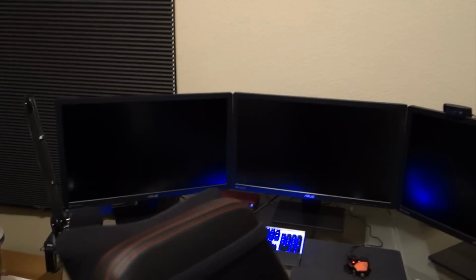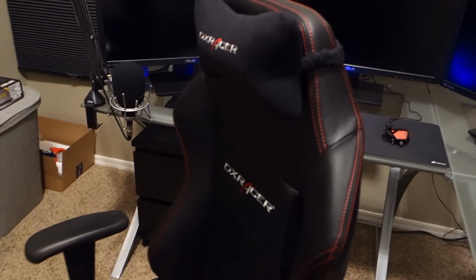And so yeah, guys, that's pretty much the setup. All the changes are mainly to the computer and the extra monitor. But yeah, hopefully you guys enjoyed it.